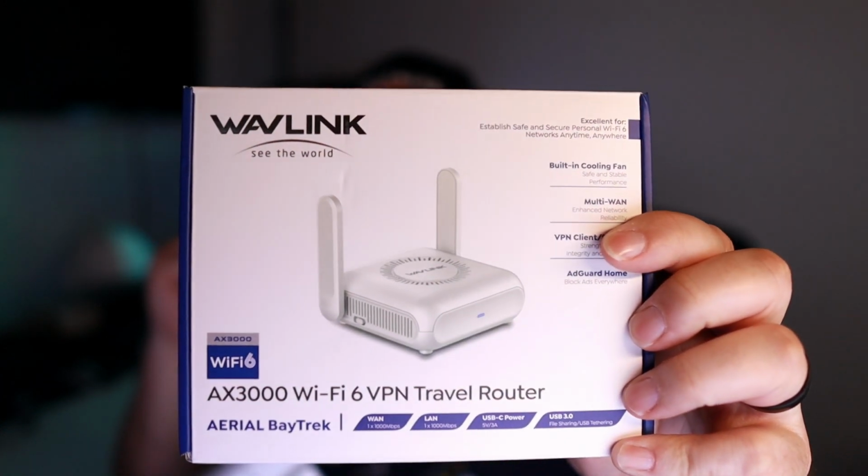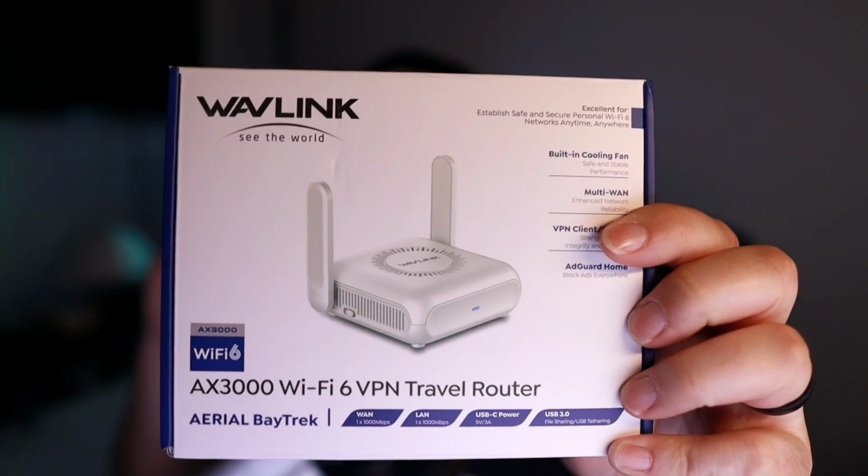All right, everybody, as I said in the intro, we're going to take a look at this bad boy. Come on, camera. There we go. The WAVLINK AX3000 Wi-Fi 6 VPN travel router.